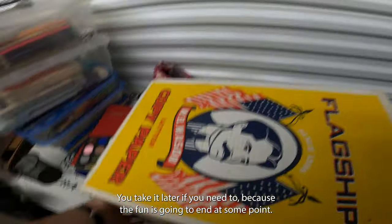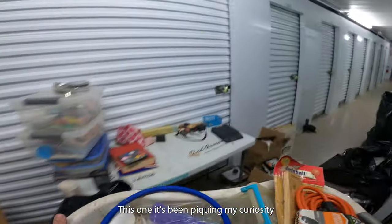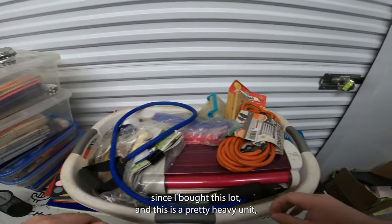You can take it later if you need to, because the fun's going to end at some point, but it doesn't have to, especially if you got stuff to run. But let's see what's in here. This one has been piquing my curiosity since I bought this lot, and this is a pretty heavy unit.